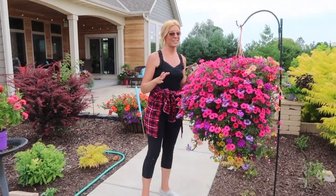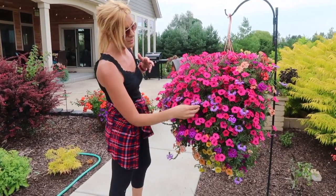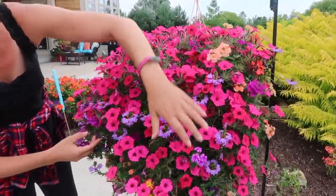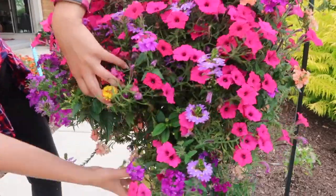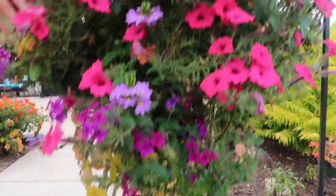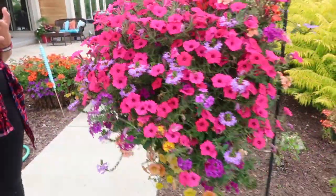So this hanging basket, again, went with my color theme. Vista Fuchsia, Super Tunias, that more compact Scavola, the Trailing Verbenas. I've even got Lantana and the Honey Super Tunias underneath, and I have a Geranium hiding in here too, but this is out here in the wind, in the hot, hot, scorching sun.